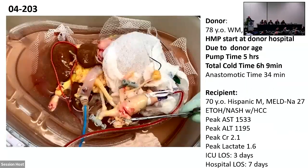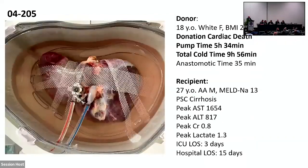This was an older donor where we actually brought the pump out. We knew we had it and the logistics were good, but it was a 78-year-old donor, and we wanted to start the case in the morning, so we left the liver on the pump. Most of the pump time was accounted for in the cold time. The cold time was only 1 hour and 9 minutes. It was not pump time. And you can see that patient also did very well.